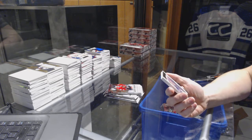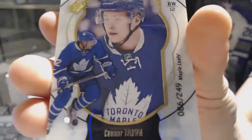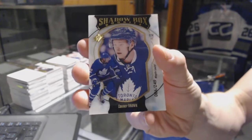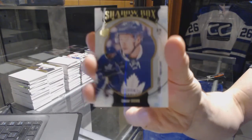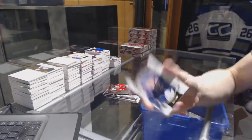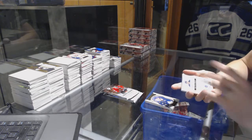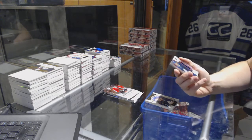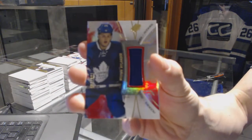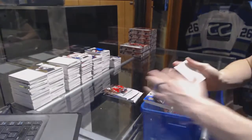Another shadow box rookie card, number 249 for the Toronto Maple Leafs, Connor Brown. Shadow box rookie card for the Leafs, Connor Brown. We've got a rookie jersey, number 235 for the Toronto Maple Leafs, William Nylander, the hockey guy.